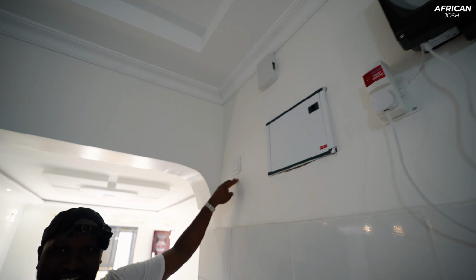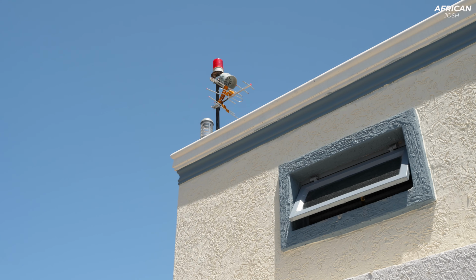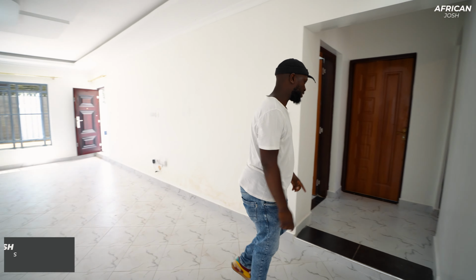And right over here is another switch which actually turns on the security alarm. So when you turn this on, which I don't want to do and startle the neighbors, everything goes woo. So guys, once you're in the living room again, straight ahead, let's go into the first bedroom.